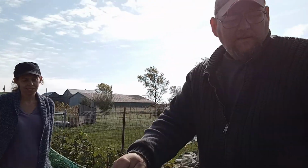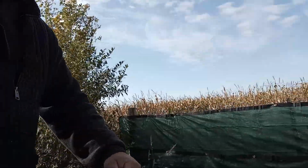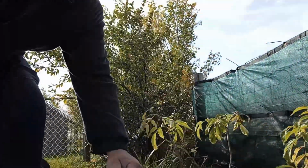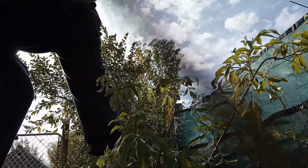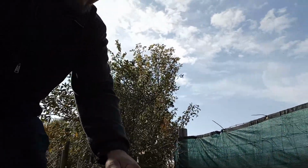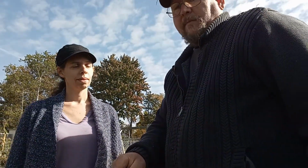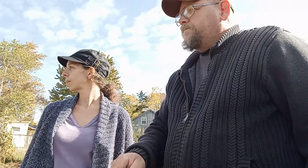Elderberries. We planted a couple elderberries this year for the first time. These trees are pretty small right now, but it is their first season with them. We bought them as just short trees. So our hope is, much like the autumn olives, we'll trim them and put them around the perimeter of the property and try to plant more trees.